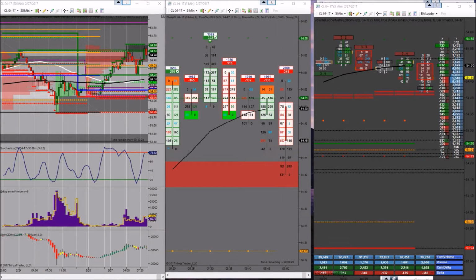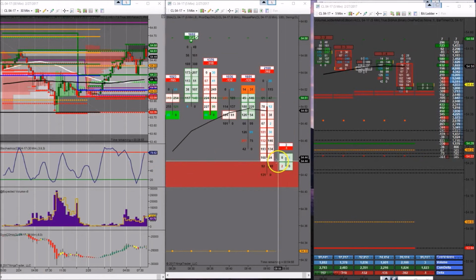Actually, yeah, let me go ahead and see if I can do that. Oh, all right. It came off at 43. Okay. Hey, that works for me too. All right. I took half off at 43, so 7 ticks. So I'm going to leave my stop at 54 for just a moment and see where this bar closes.